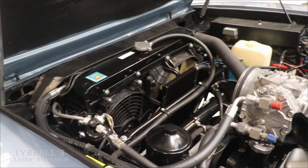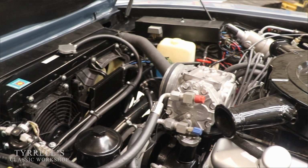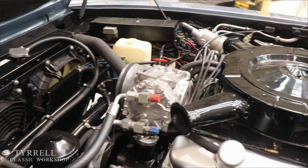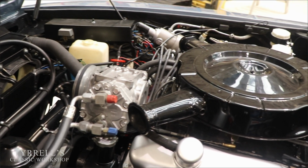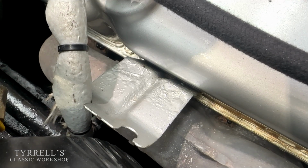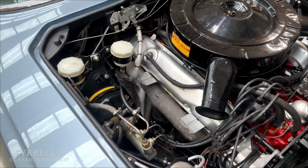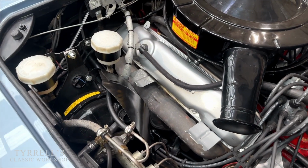So we've done quite a lot of work on this car. Alex has done the most amazing job of refurbishing the engine compartment visually, as he does. We've got hold of an original pair of rocker covers, the pressed tin plate Chrysler rocker covers that went over each side of the engine, the top there, and they're painted silver.